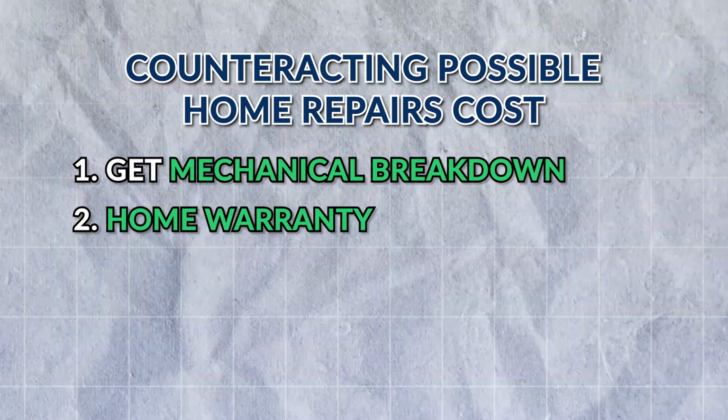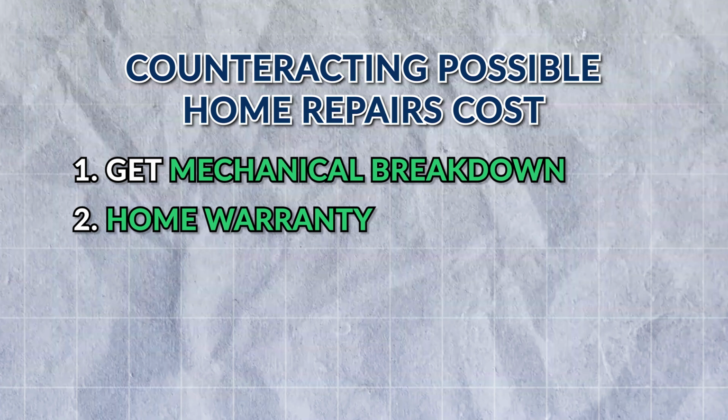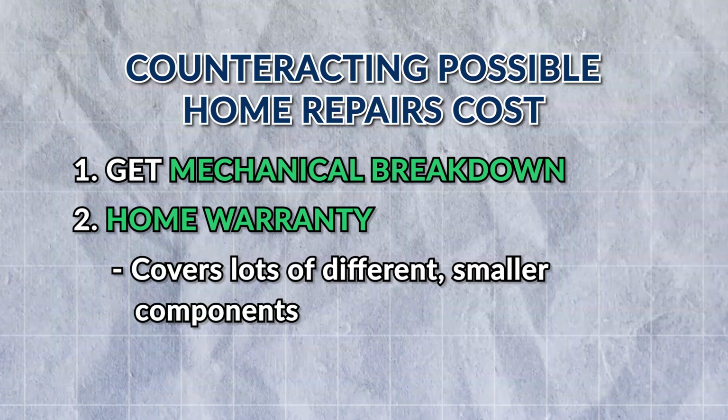Another thing that we can use to make sure that everything's covered, and this would cover the smaller ones, right? Like I said, with the homeowner's insurance is mechanical breakdown. However, with the smaller items, I highly recommend a home warranty. We've had home warranties on almost every single property that we own, whether it be an investment property or a property that we live in. Good thing about the home warranty is that it does cover a lot of different components.